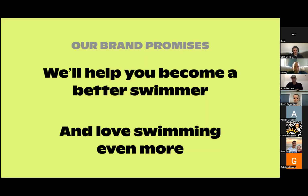With Form, we have 2 simple things we want to do. We want to help you become a better swimmer, but also we want you to love swimming more, because swimming can be lonely, it can be boring, and it can be difficult to want to go to the pool and see incremental improvements, because it's a very technical sport that takes a lifetime to master, and even then you probably won't master it. I've been swimming my whole life, and I still struggle with the nuances of technique and how difficult the resistance of the water makes the sport.